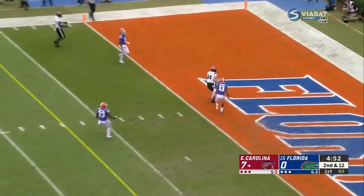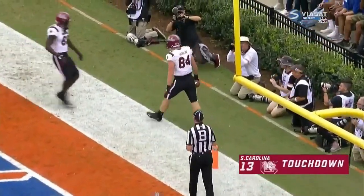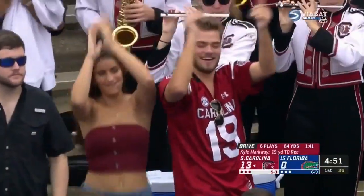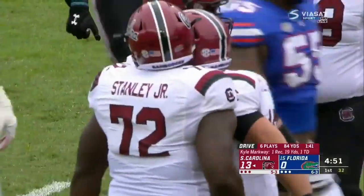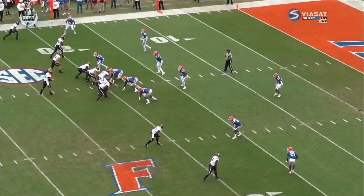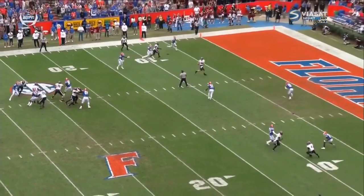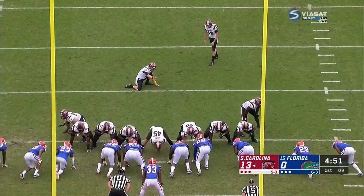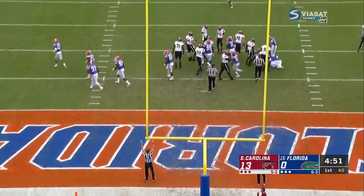Oh my goodness, what a breakdown defensively as Markway is wide open for the touchdown. Only his third catch of the year. How about the bust by Voshon Joseph? He runs out into the flat, and nobody is home before the ball was thrown by Bentley. It's 14-0 South Carolina.